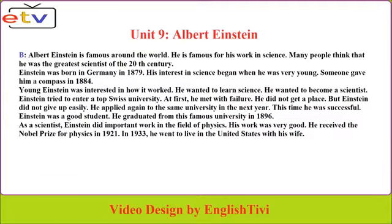Someone gave him a compass in 1884. Young Einstein was interested in how it worked. He wanted to learn science. He wanted to become a scientist.